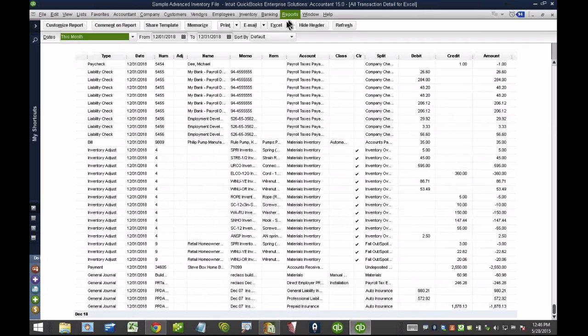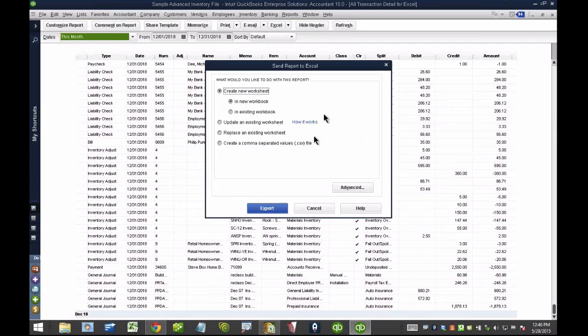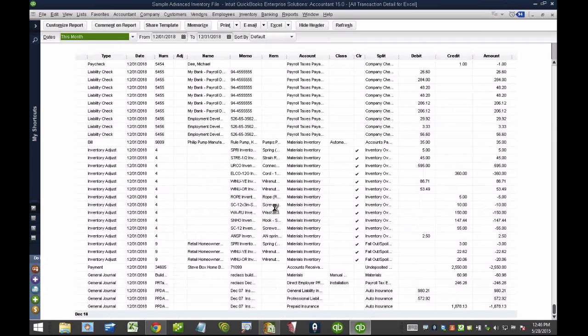So I'm going to go ahead and go to Excel, create new worksheet, and now it should be a lot faster, and hit export. And again, removing the headers, adding the columns, making it with all detail was necessary.